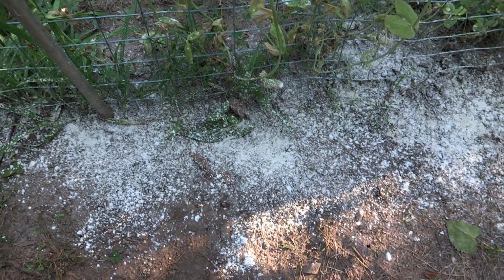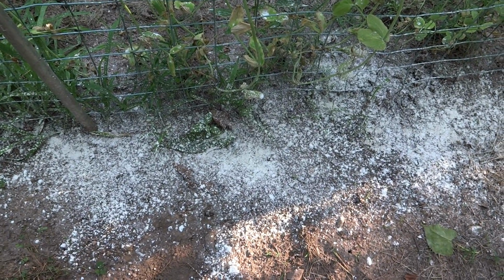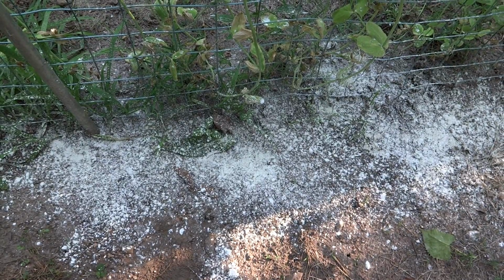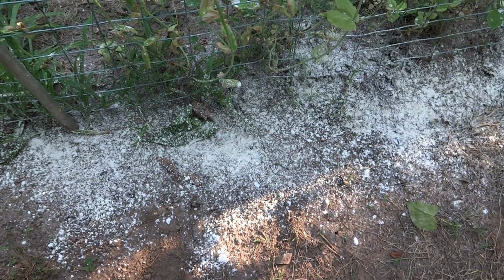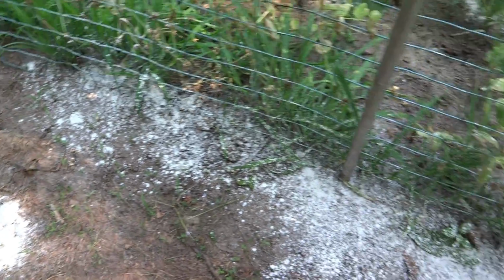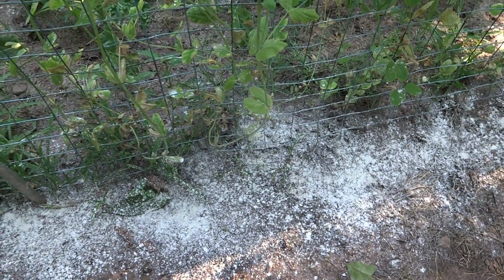Like I said, I put that down 2 days ago. But what I had to do is, as soon as it gets wet, it doesn't work as well because it's a powder. So as soon as it gets moist, it kind of clumps up, and it's not as fine and as dusty anymore. So what I did right now is I just did a second coating on the ground only, just to get any remnant ants, because in the morning we have morning dew.